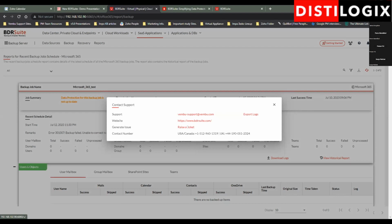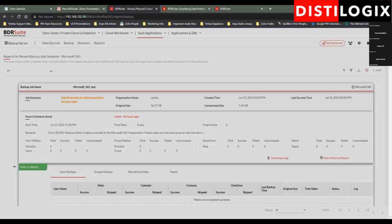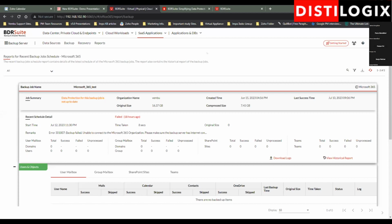So people, this is about the BDR Suite, a comprehensive backup and disaster recovery solution in the market. And it is the number one comprehensive backup solution for the SaaS applications that you're seeing, as far as the SMB market as well as the mid-range markets are concerned. So that's it from my end. Thank you for bearing with me for so long.